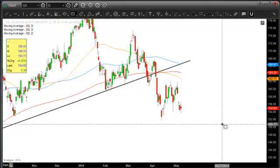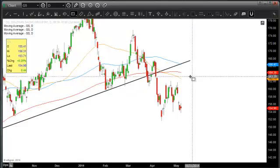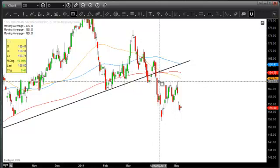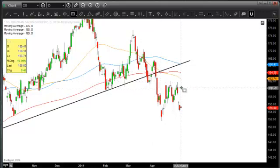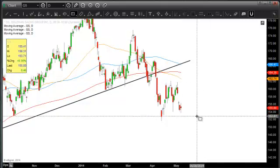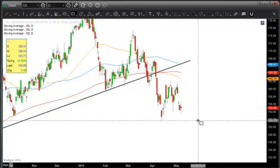Now, the best thing about all of this is that if the stock somehow can get past about the 162, 163 area, and then hopefully also be able to overcome these moving averages at the same time, the stock actually then will look good again for the long side. So we have two good defined areas of support and resistance. Support being about 154. If it closed below there, I think the stock goes lower.